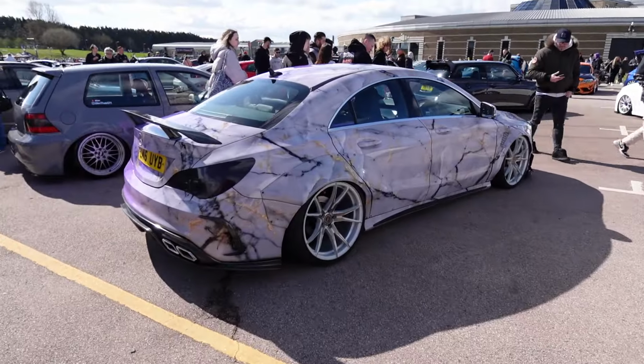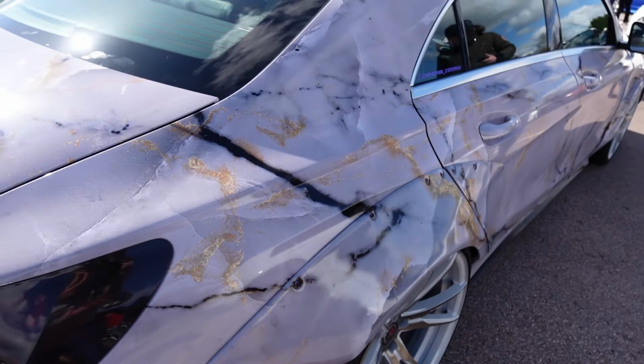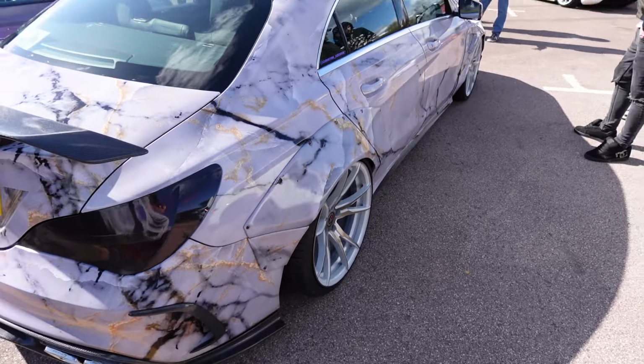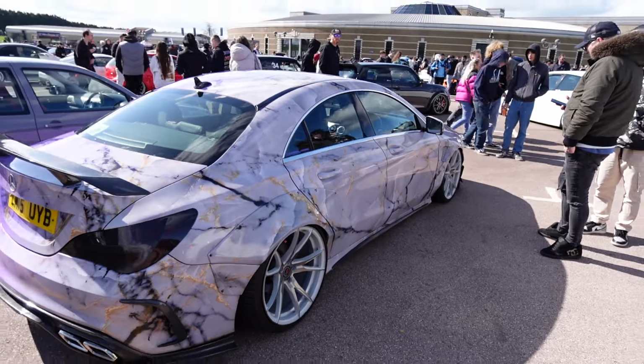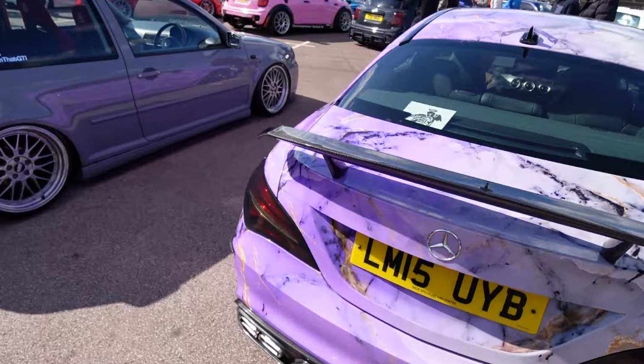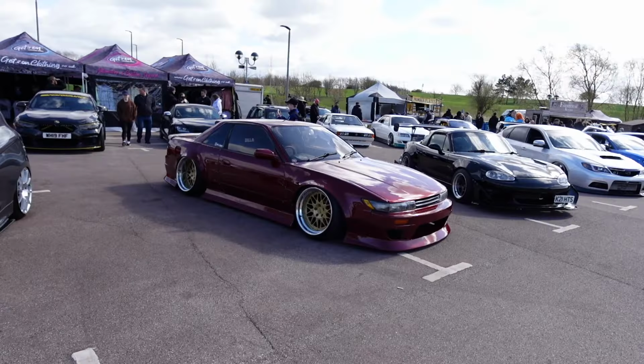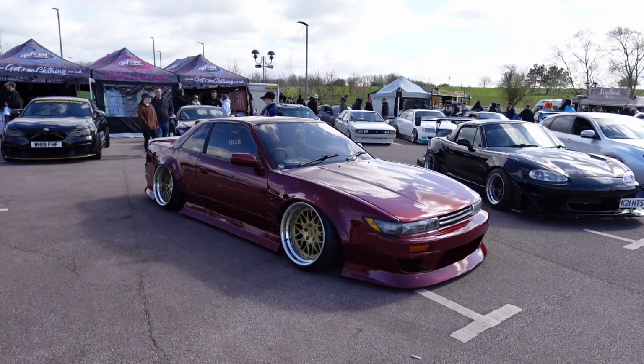Check out the wrap on this Mercedes. I'm not sure what it's meant to be. What's it meant to look like? Granite or marble? And then I'm not sure, is that a Liberty Walk kit? I don't think they do a Liberty Walk kit for this, but it's cool. Right, and as I was just walking past, I didn't realise it's the same wrap on the other side, but fades to purple.